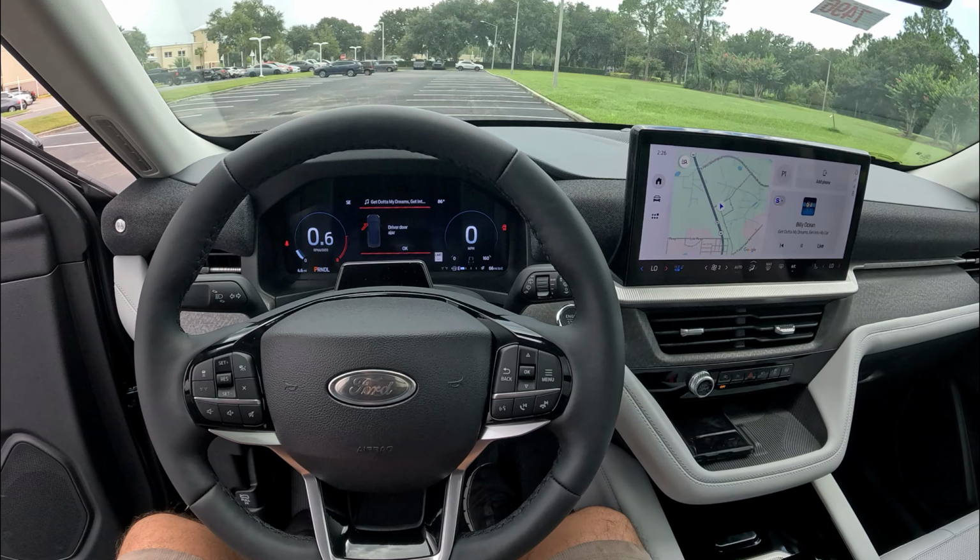So stepping into the interior of this Ford Explorer, for anybody who's owned an Explorer before or been inside, when you get into this 2025, you can definitely feel that it's a much more upscale interior. You can feel the quality materials, a little more homey feeling, a lot of much softer touch materials, especially with the leather, and it just definitely feels so much better put together as well.